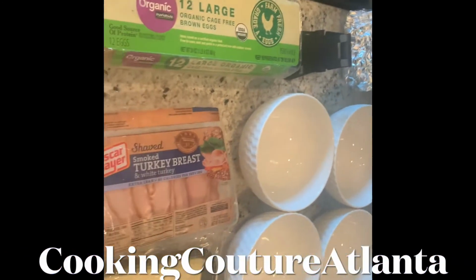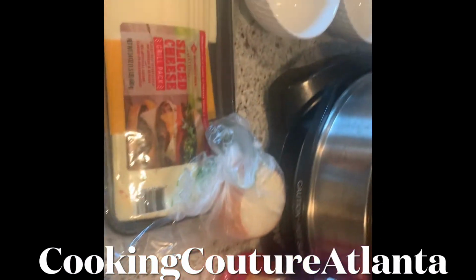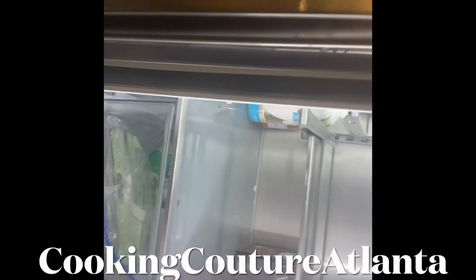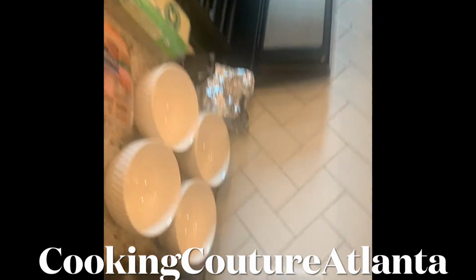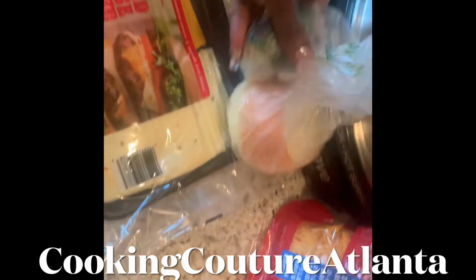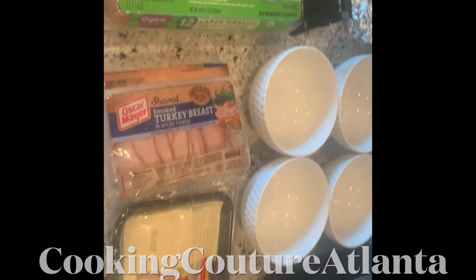Okay, so when there's nothing in the refrigerator and you're trying to be impressive, listen, for real, this is all I could find in the refrigerator. And I'm trying to be all impressive. So let's see what I can do with some eggs, onions, a little piece of jalapeno, and some cheese.